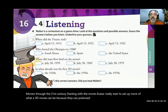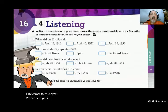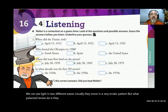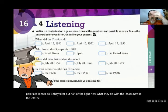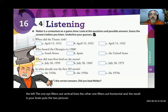Now, what polarized means is, as light comes to your eyes, we can see light in two different waves. Usually they move in a very erratic pattern, but what polarized lenses do is they filter out half of the light. With the lenses, one eye filters out vertical lines, and the other one filters out horizontal. And the result is your brain puts the two pictures at the same place at the same time. It's an optical illusion.